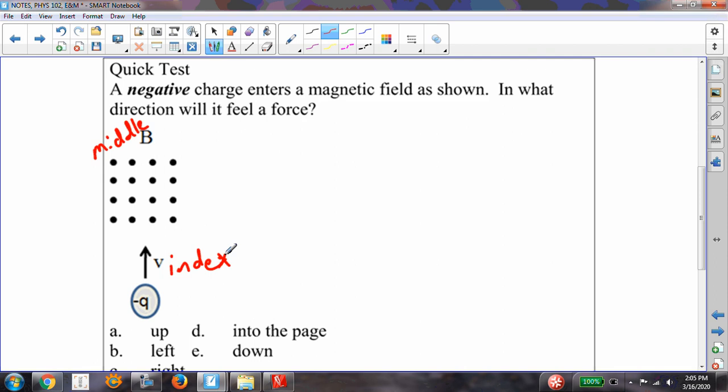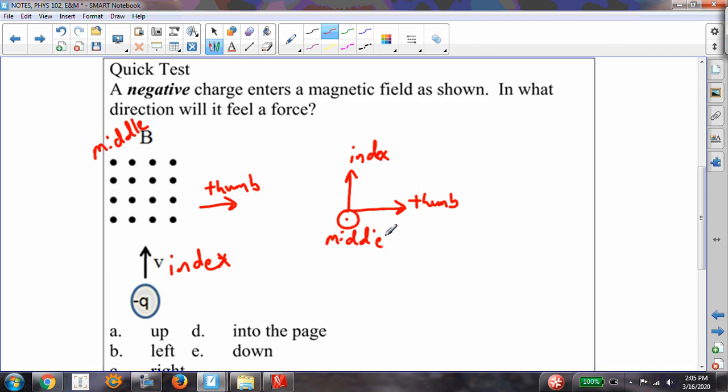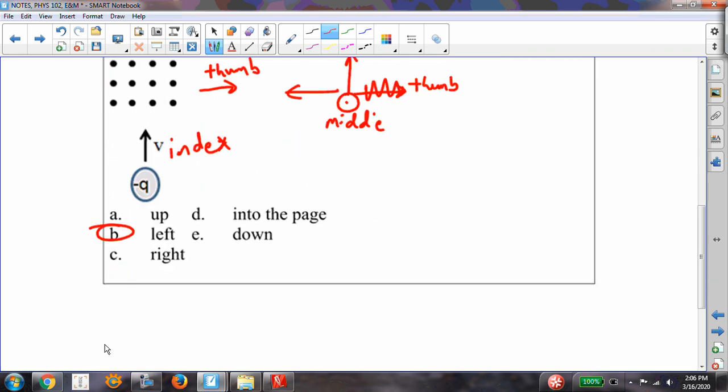That means that my thumb is going to be pointing to the right with that orientation. Index, thumb, and the middle finger will come out of the page. But because this is a negative charge, the answer is not going to be to the right. Instead, I'm going to take the opposite, only because it is a negative charge, and the answer is going to be to the left.